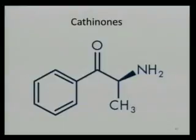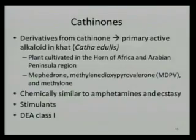All right, now we're going to go on to cathinones. So basically, these are derivatives of the primary active alkaloid in khat, or Catha edulis. It is a plant that is seen in the Horn of Africa and the Arabian Peninsula that has been chewed for hundreds of years for its stimulant properties. And the key cathinones that we're really seeing here are mephedrone, methylenedioxypyrovalerone, and methylone. And these are chemically similar to amphetamines and to ecstasy. And again, they're also a DEA class 1 drug.